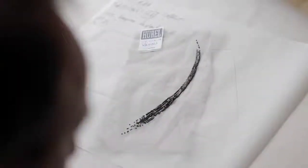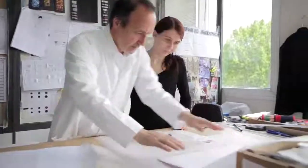A sample of embroidery, previously validated by the design studio, is laid out to observe its effect.